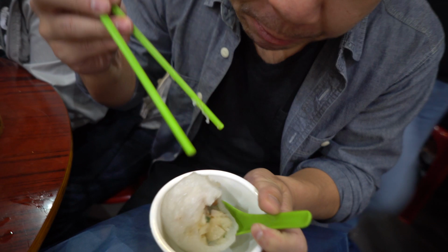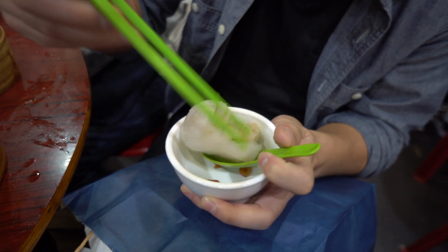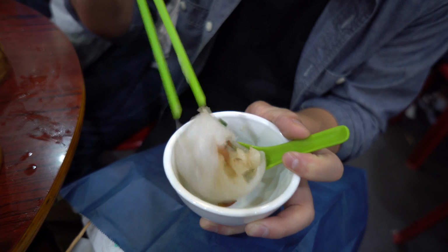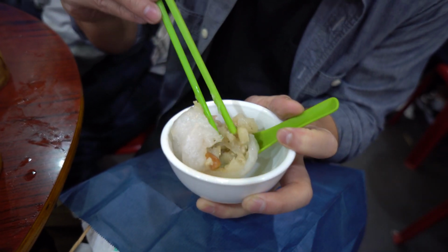This is so tasty, so peppery. So this has got little bits of radish in there. There's some pork in there, I can taste it. Like some shrimp, but you can't see it for some reason.